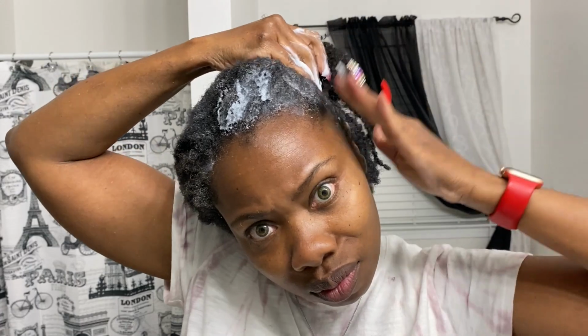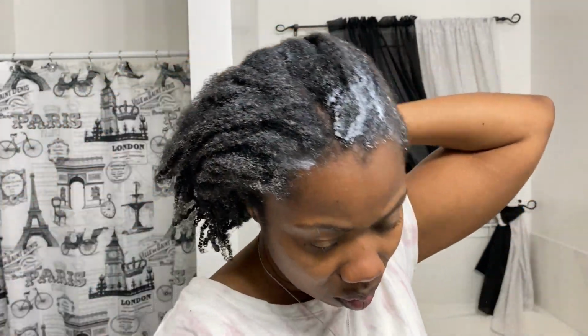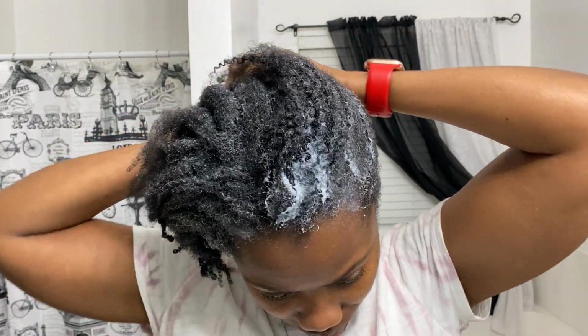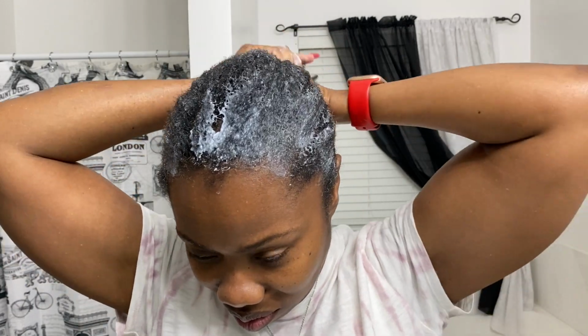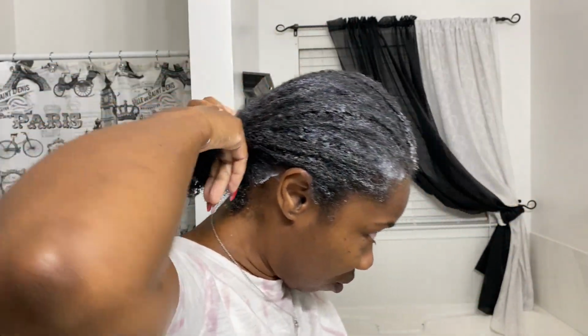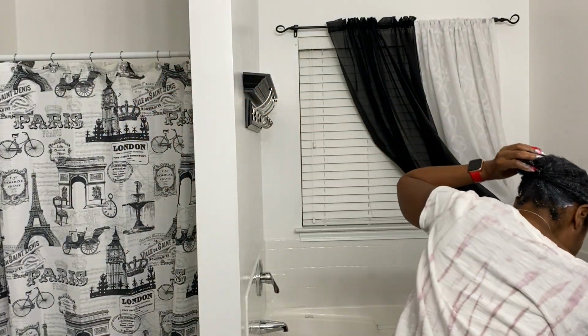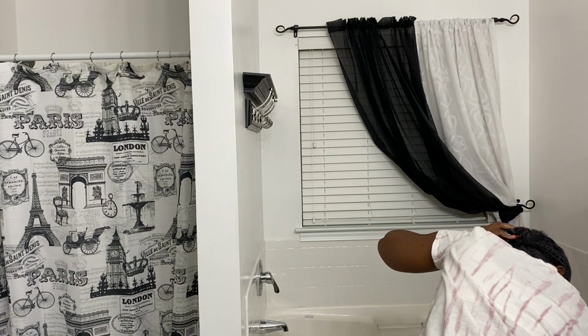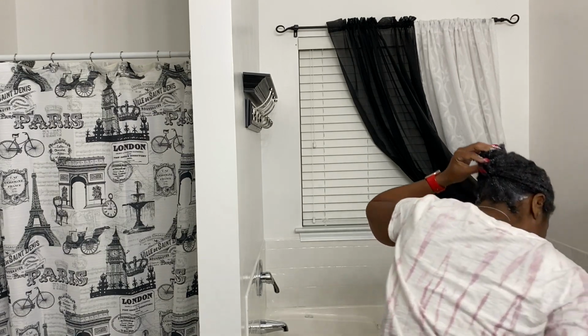Hey, how smart was I? Use a detangler with slip. So I'm putting this all over my hair because I'm frustrated and I know that I need some help with detangling my hair, because if not, I'm going to lose a lot of hair. So I get all of the conditioner on my hair and I'm going to cover that up with a plastic cap, and let it sit overnight. So let that overnight magic work.